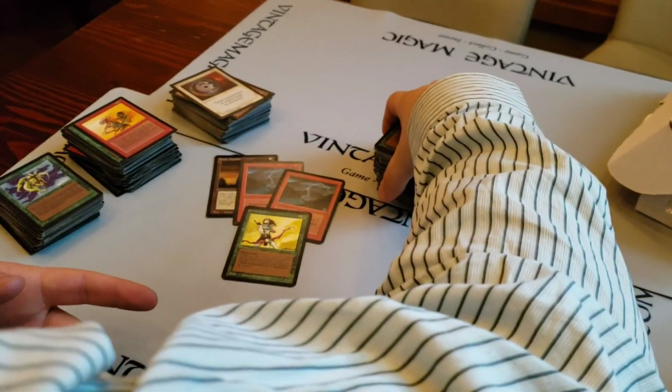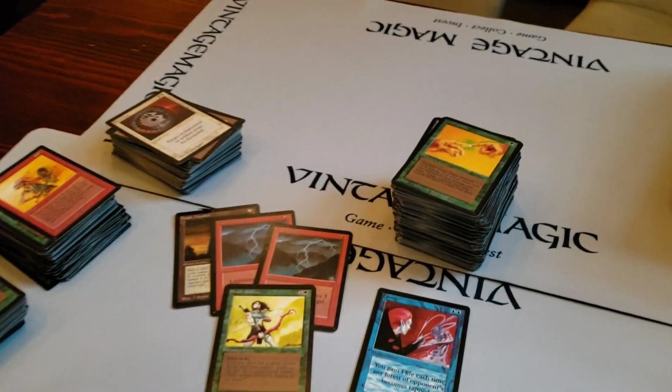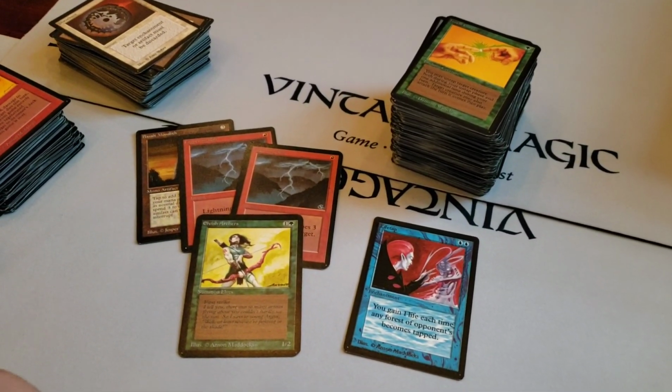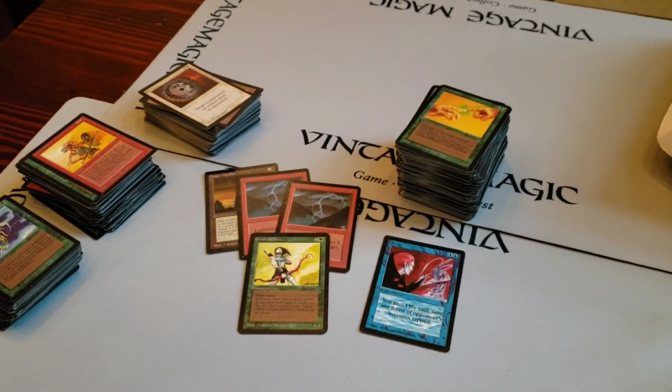The idea was pretty much to start from the easiest to obtain. That's why you don't have all the rares at first. All right, we're going to do the unlimited here in a second.